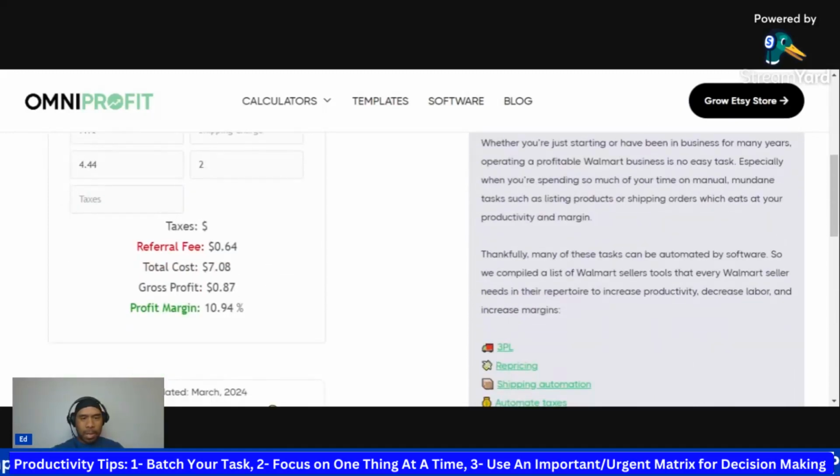So if we look down here, we see the referral fee is only 64 cents. Total cost 7.08, and you make 87 cents. My point is, now 87 cents is not a lot of money, but I'm doing this to make a point. My point is that you actually almost make a whole dollar on that item.